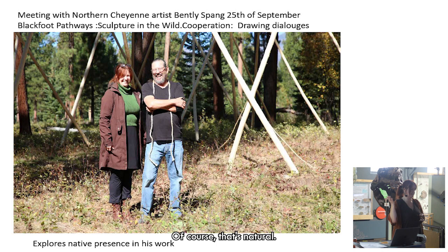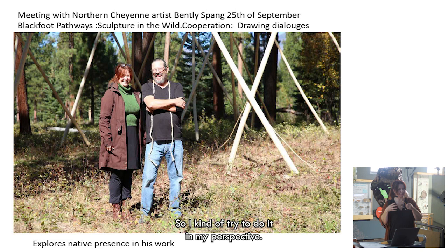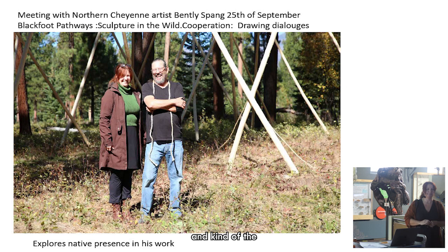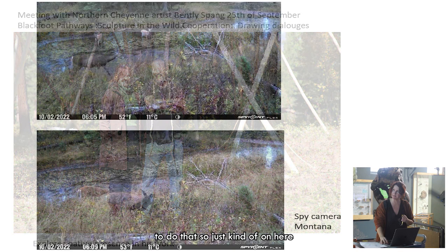But there's also something I'm interested in, like I did a little bit with that basket, the entrance, or the mapping, or the plans. I try to do it from my perspective, but he has, of course, a whole different tradition or culture he comes from. So that would be interesting to develop. I'm really looking forward to that. And here are also some images from the spy camera so far.